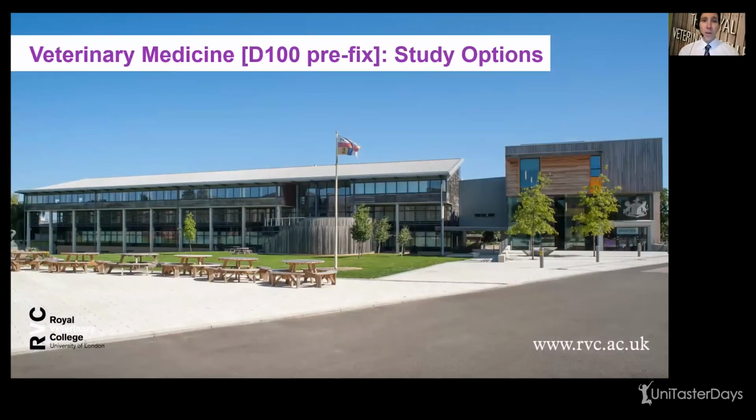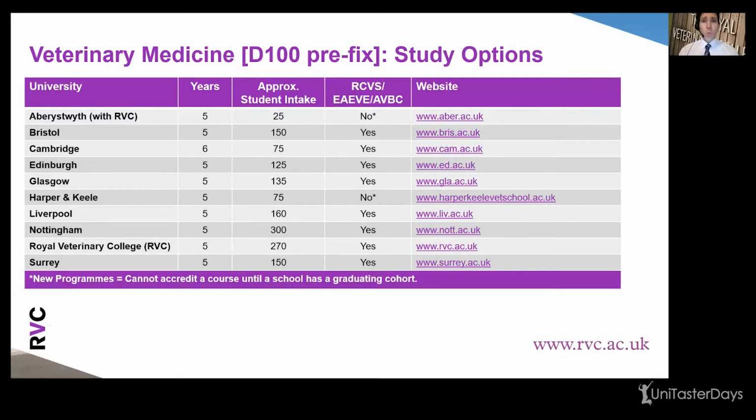So I've used the term veterinary medicine quite a lot. You might be more familiar with it being termed veterinary sciences. We all call our veterinary program something slightly different. But if you are applying through UCAS and there's a D100 prefix in the course code, then you're applying to a degree course which is going to qualify you to be a veterinary surgeon at the end of that 5 or 6 year program.